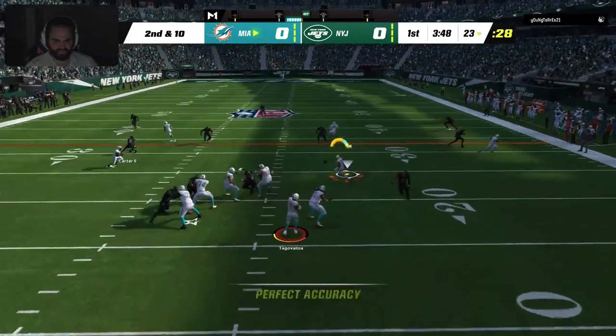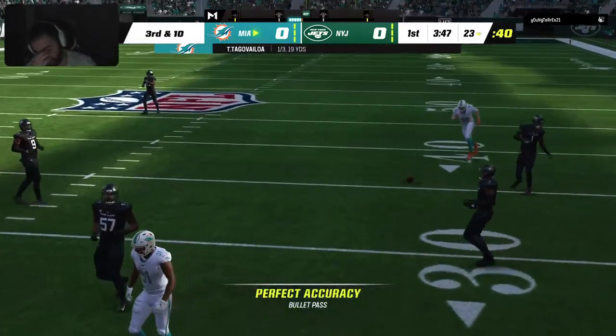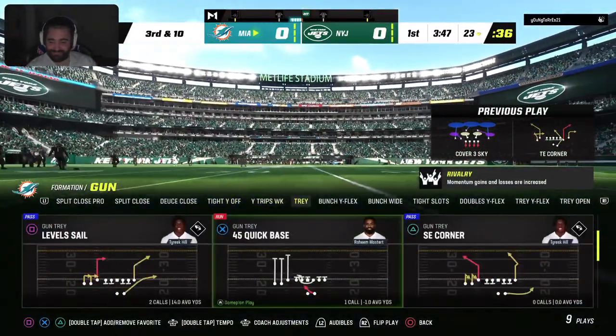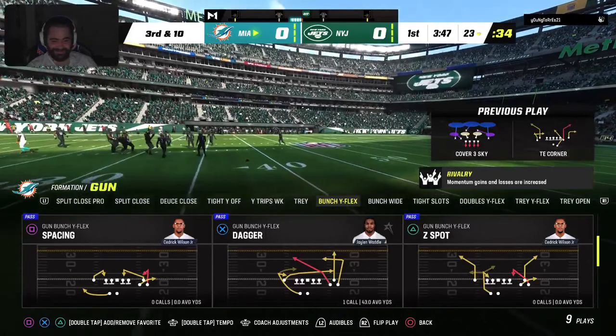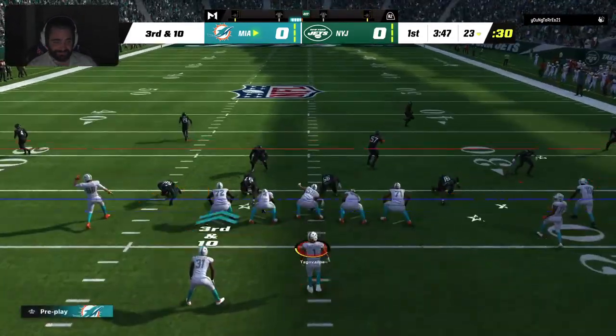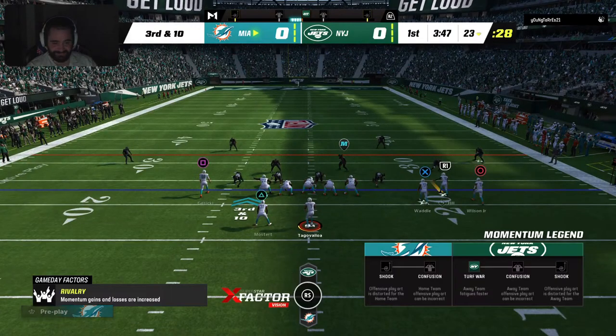Throwing again on 2nd and 10. Tua. And this one's incomplete. But he certainly didn't like what he saw from the coverage on his primary reads, and he didn't even have any luck trying to get back to his safety valve. Give the defense a credit. Coverage was in lockdown mode everywhere.